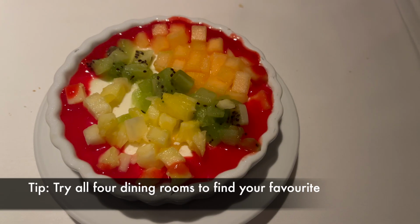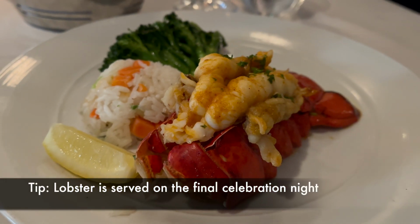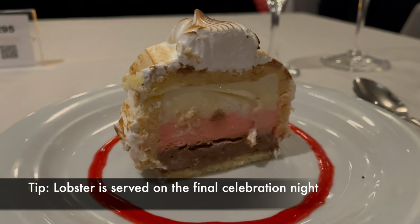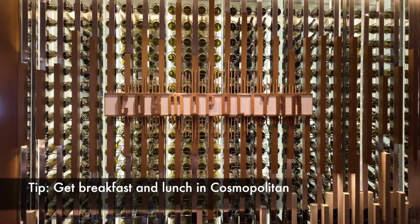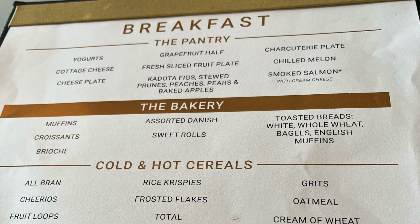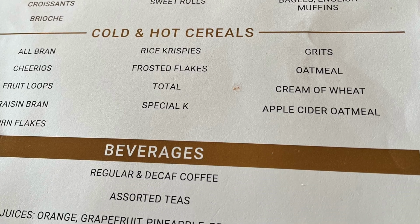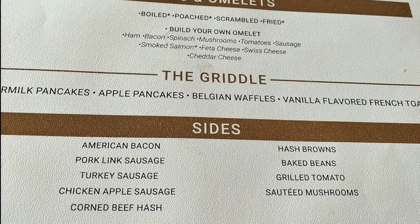Tip 5. All the main dining rooms are included in your cruise, so try them all. Tip 6. The last celebration night is when there's going to be lobster on the menu and baked Alaska. Tip 7. Cosmopolitan Restaurant is open for breakfast every day. On port days, it's open 7:30 till 9 and sea days 8 a.m. till 9:30 a.m. On sea days, lunch is available in the Cosmopolitan from noon till 1:30.